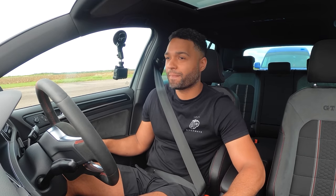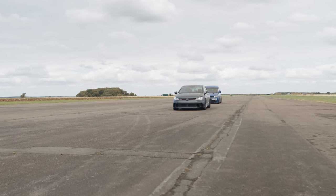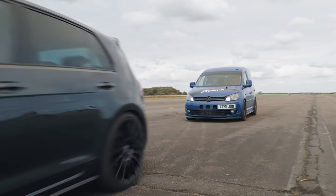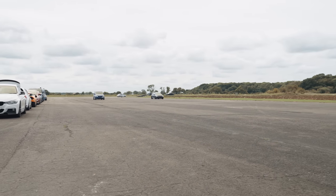The starts are just a little off for everyone's liking so far. And with the finish line so close, we're going to run one more to make sure we're seeing the correct outcome. Let's get it.